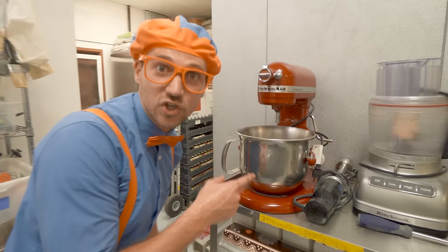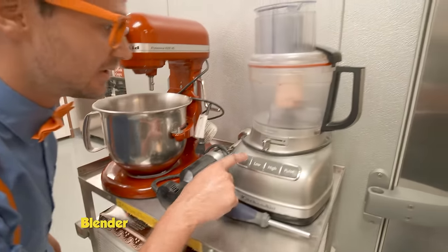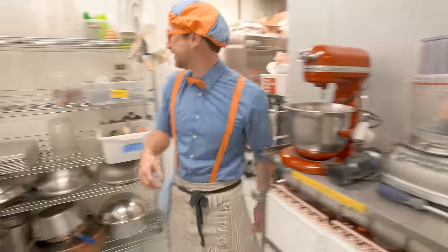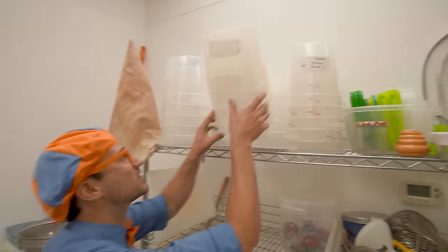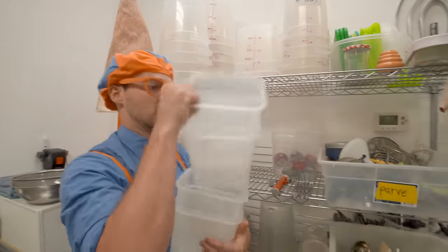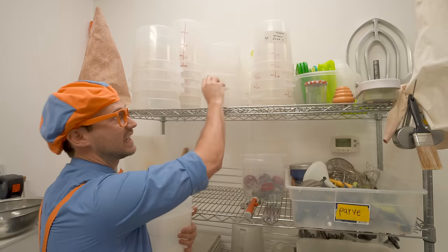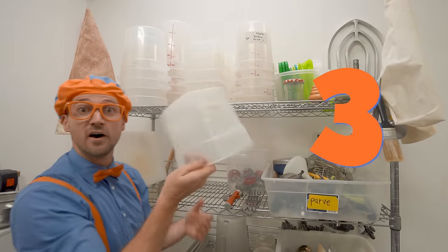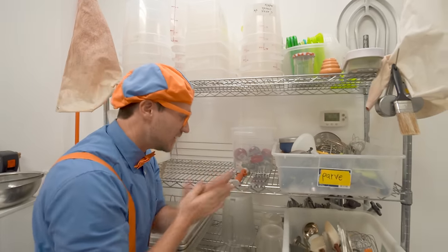Whoa! Check it out! It's like a miniature mixing bowl. And it kind of looks like a blender, or a food processor. I don't know! It's cool though. Look at all of these things. A bunch of totes and containers. Let's count them. Okay, we have one container, two containers, three, four containers in that stack.